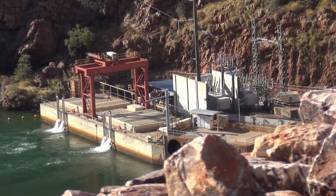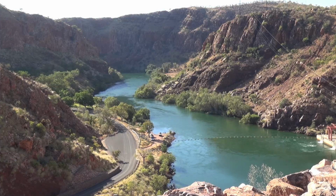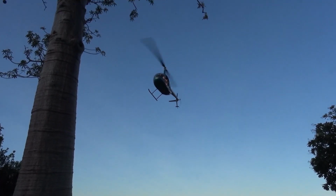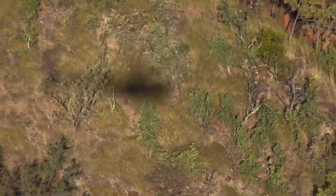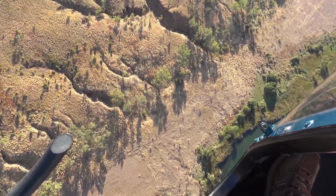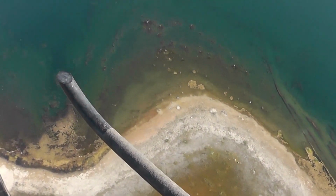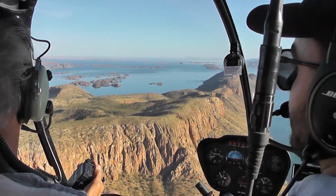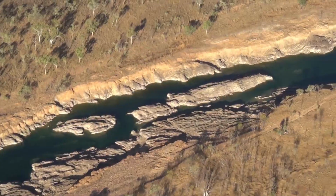A power station at the base of Lake Argyle supplies electricity to nearby towns. The helicopter flight provides a spectacular bird's-eye view of the entire region. The man-made reservoir forms part of the Ord River irrigation system. It contains over 18 times the volume of water in Sydney Harbour.